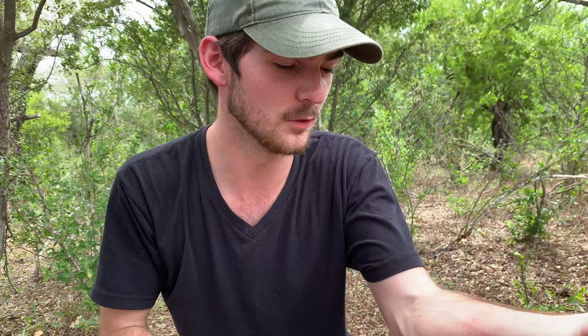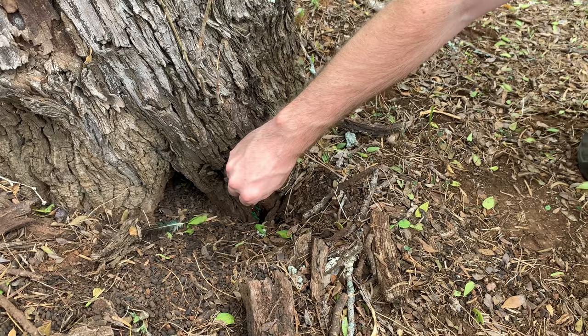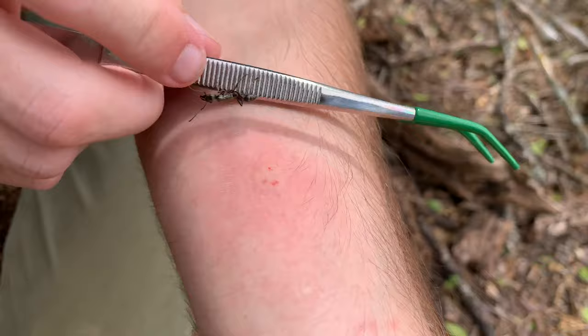Look now, this welt has kind of joined up. And I'm gonna see if I can put one of these ants on this bite, because I love that look. It looks really cool for the thumbnail. So I've got, oh yeah. That's the shot right there. That's the shot. Oh man, these are such beautiful ants too. Really, really good looking ants. Hold on, let me throw her back on there.